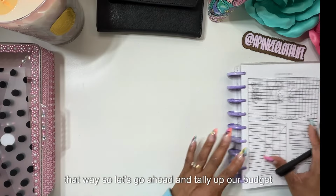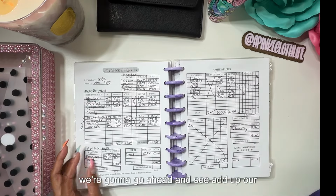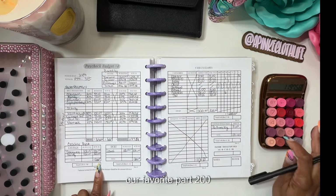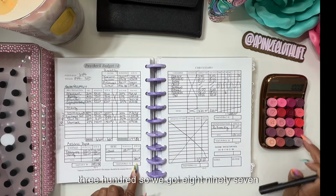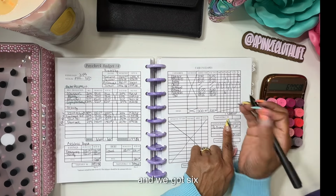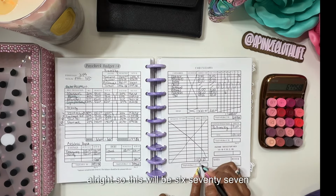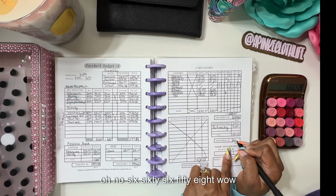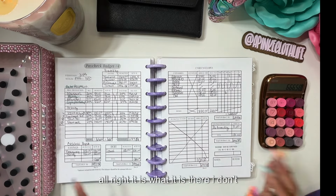So let's go ahead and tally up our budget so we can see. And we did $11 here. So that'll be $11. So now we're going to go ahead and add up our numbers here. So we got 1197.58 minus our favorite part, 200. So we got, they're walking so hard upstairs, $997.58. So we're going to subtract the 100. So we got $897.58, and then we're going to subtract 220, and we got 670. Oh, I was about to say 667.58. Hot mess. All right, so this will be 677.58, and then minus the $11. So we got, oh no, 666.58. Ah! How did I come up with that number? All right, it is what it is. I don't like that.